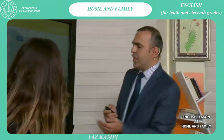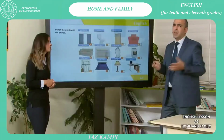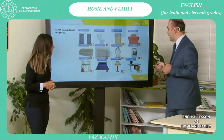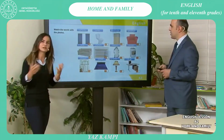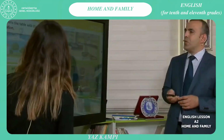This kind of lamp is common in a bedroom, but of course we have lamps in all the rooms of our houses. And finally, a desk. Lastly, we have a desk. It is a study desk, as I can see, so we can have it in our bedrooms. Or study rooms, maybe. Sure. And let's move to our next activity.